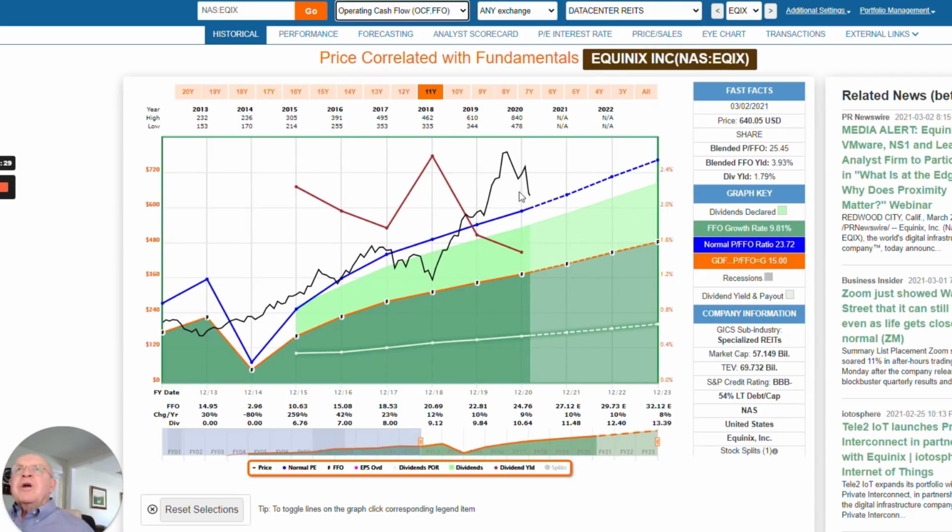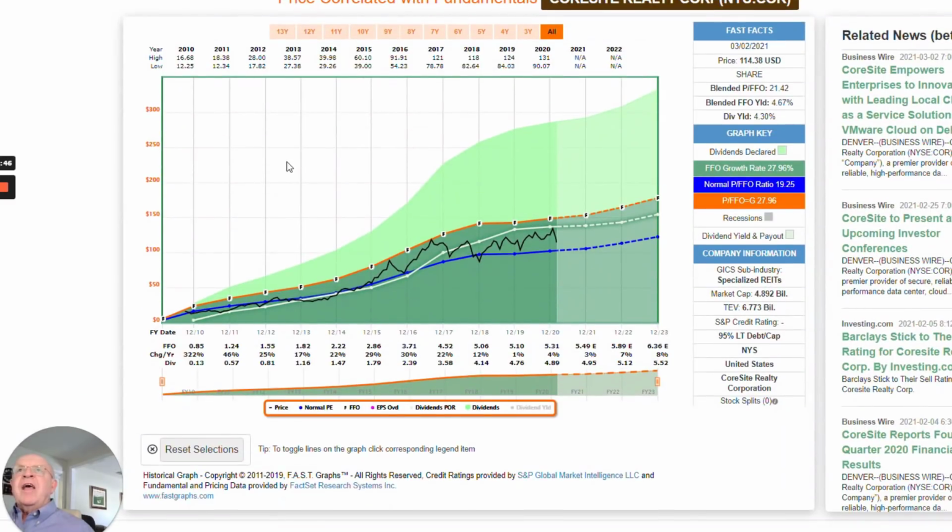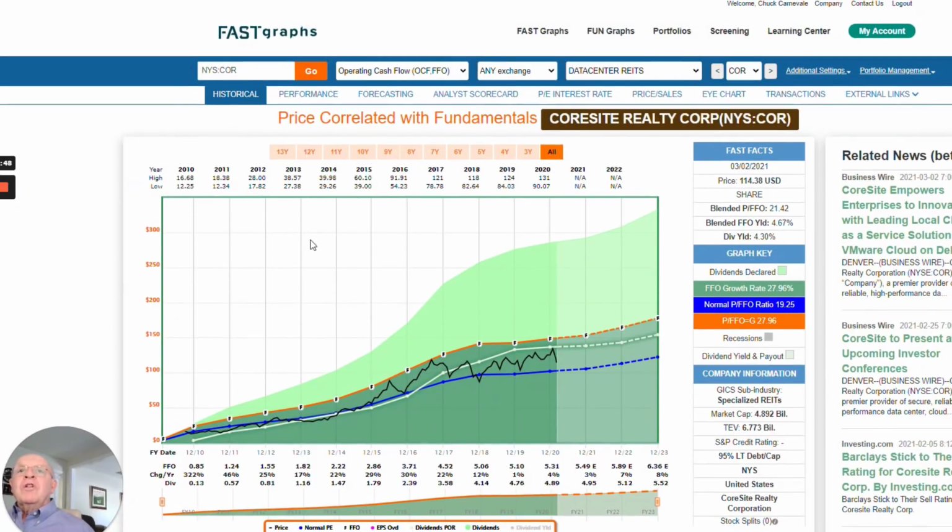There's another metric that you use, which I'm going to move into the next stock and show you, that some people consider a better metric. But the problem is we don't have as long a history as FFO, which has been the standard measurement for REITs for a long, long time. So let's go ahead and go to my next example. Let's look at CoreSite Realty Corporation.